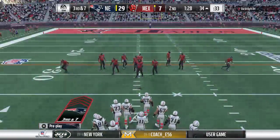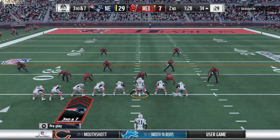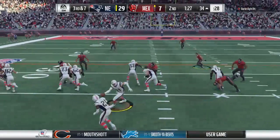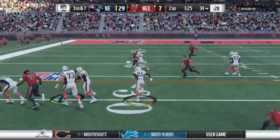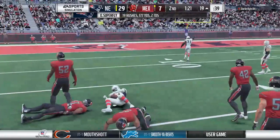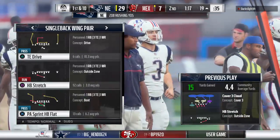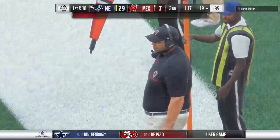New England on third down. They've converted just 2 for 6 thus far. This is 3rd and 7. And now here's a carry heading left. And he will have the first down across the 20 to the 19-yard line. Give him 15 yards on that one, and New England has a first down.